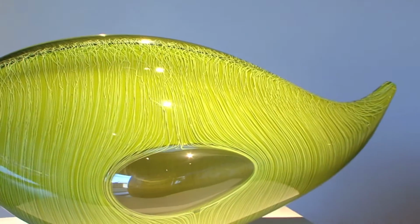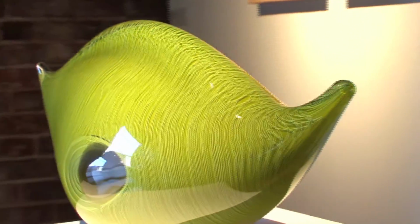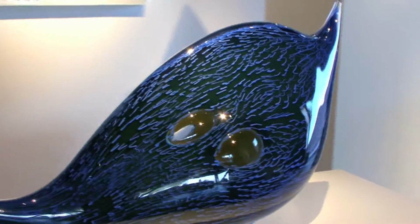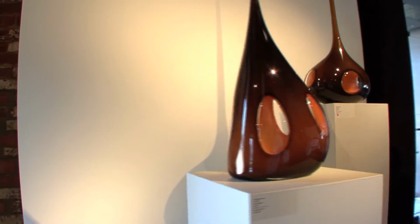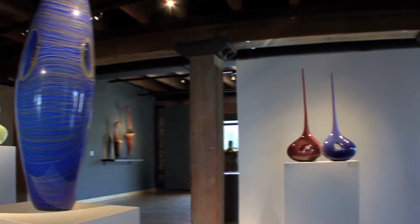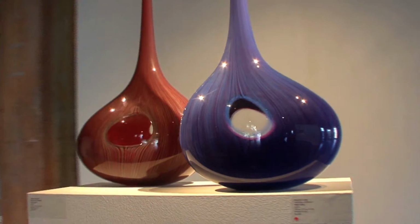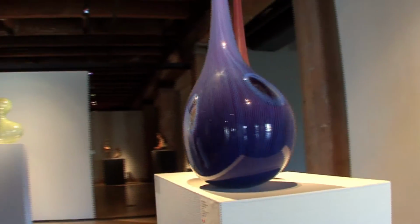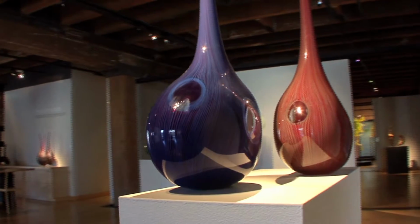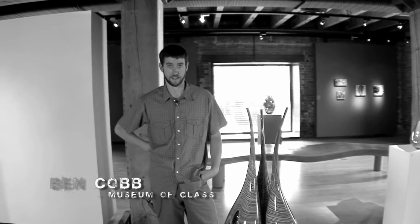What you see here in the gallery is my latest body of work entitled Natural Progression. Much of what inspires me about making glass, I look a lot towards human body proportion and even internal organs and their shapes. My name is Benjamin Cobb and I'm from Seattle, Washington.